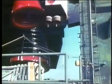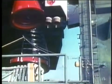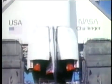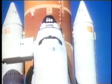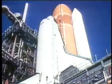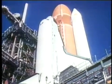The 3 main engines were upgraded to 104% of rated thrust. A blanket-like thermal material replaced 600 thermal tiles in non-critical areas. And all 30,000 tiles were densified to improve their durability. This stack could carry over 17,000 pounds more into orbit than Columbia.